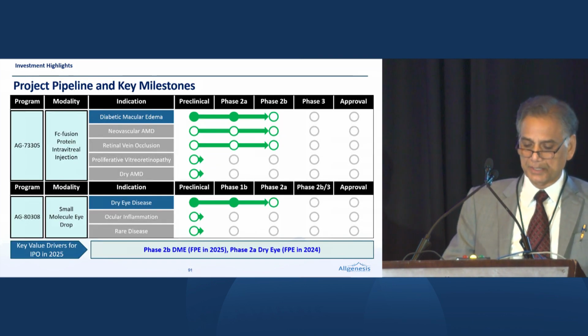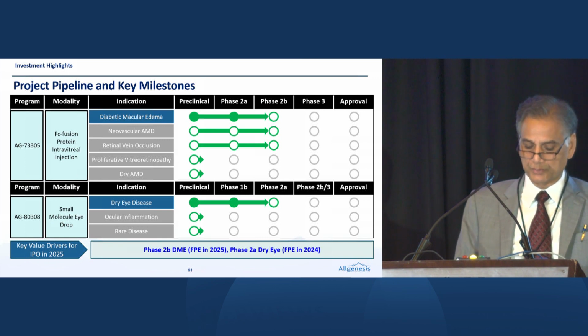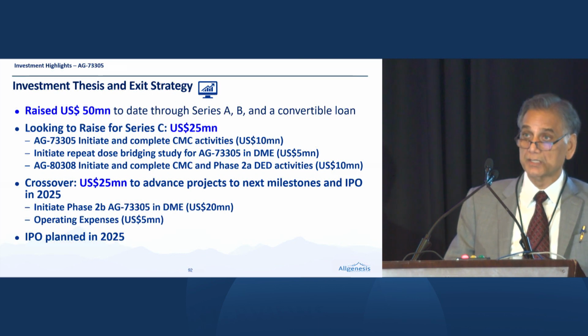For our pipeline and key milestones, we're looking at doing a phase 2B for DME as well as neovascular AMD, and we want to start studies in retinal occlusion as well as PVR, which we haven't done. We have completed the phase 1B for our dry eye molecule and want to partner with good partners here. We've raised $50 million so far, and are looking to raise another $25 million for our CMC activities and bridging study, and then another $25 million to advance the project to the next milestones for IPO, which is planned in 2025.